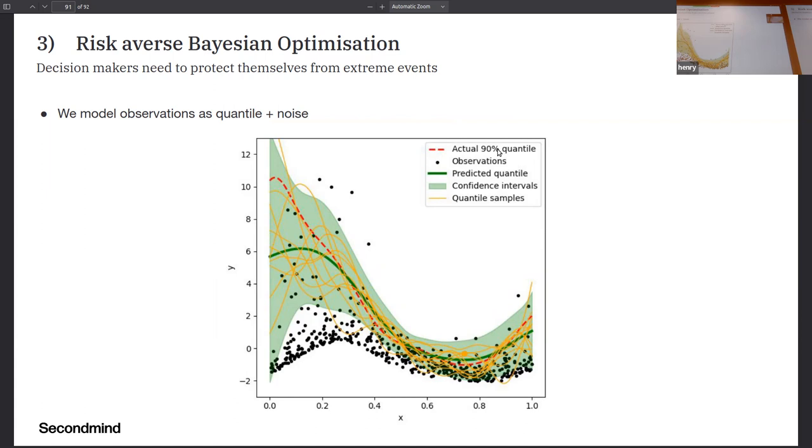But let's suppose that we have all of these black dots here are evaluations and their measurements. And what we want to do is learn the quantile. So normally when we're plotting a Gaussian process, we're trying to learn the mean, but here we're trying to learn the quantile. This is the point at which, in this case, 90% of the data lies below. So that would correspond to this red line here. So we had to build some funky Gaussian process that models quantiles directly, which gives us this green curve here. And then I've plotted lots of samples from that function in the yellow here as well. So you can see that we're able to use these samples and they can drive the Bayesian optimization if you wanted to.